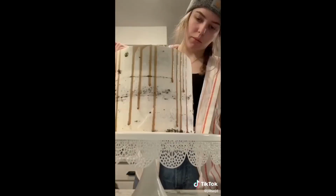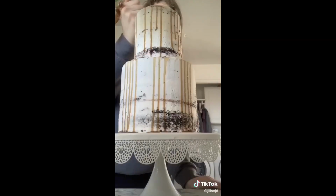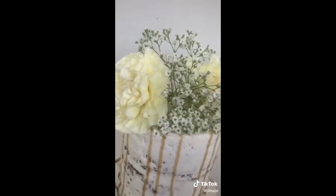Okay, then I dripped down some caramel on the sides of the cake, and I got to work on stacking the cake back up, so I had this fun little tiered cake now. Apparently I also got some flowers and I assembled those all over the cake, and it looked kind of fancy.